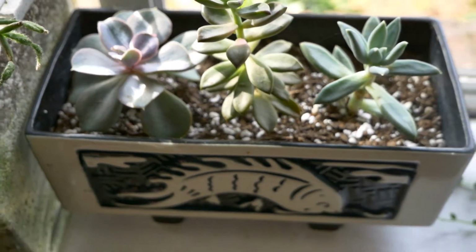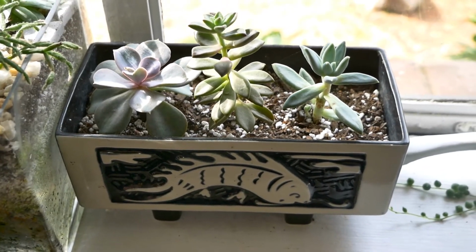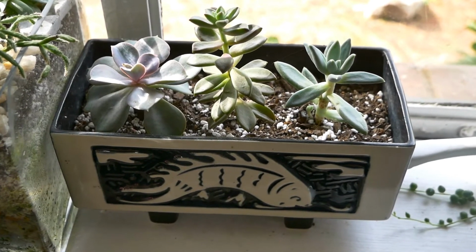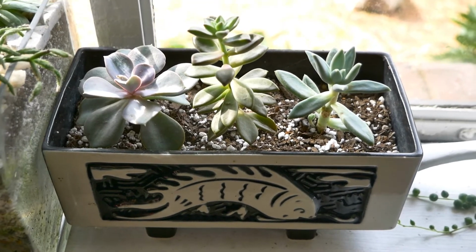So I have them in a pot, which I obtained from a lovely elderly lady that lives around the corner. And they hardly ever need any watering because they're succulents. Aren't they beautiful? I love it.